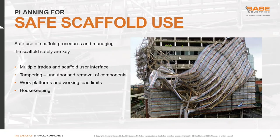We move into the safe scaffold use. So there's a real issue in all industries and all disciplines around unauthorized removal of components, which I'll get into on the next slide. But we really want to plan for the safe use of the scaffold, whether that be through an induction or a procedure, but really want to have processes implemented where people are almost inducted into safely using the scaffold.